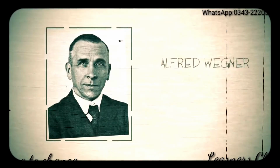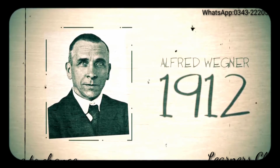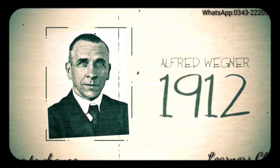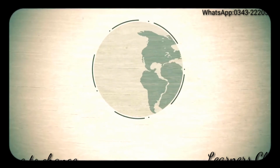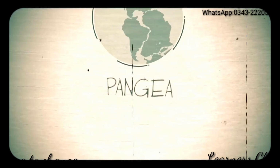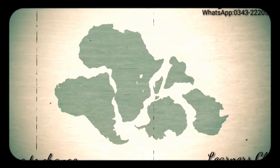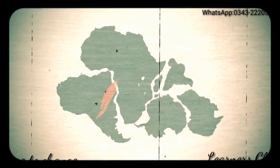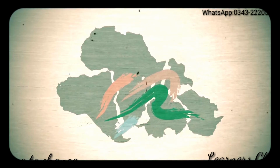Alfred Wegener proposed a theory in 1912 that the great continents of the Earth had drifted over geological time and were once all joined together in a giant landmass we now call Pangaea. His idea was based on the way the present continents fit neatly together, and by the way bands of fossil-bearing rocks join up across continents like this.